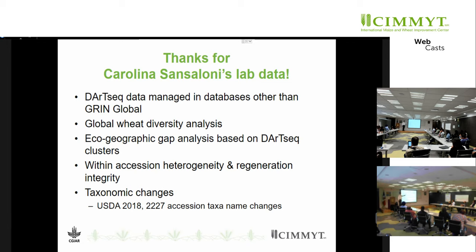Carolina has been working on the global analysis of wheat based on DartSeq data, and so that's really an enormous contribution. I need to mention that in this case, the DartSeq data is not contained in Grin Global. It's contained in appropriate databases such as Gobi. Dataverse has the data. Germinate has some of the data, but not Grin Global, because Grin Global is not set up for that type of data.